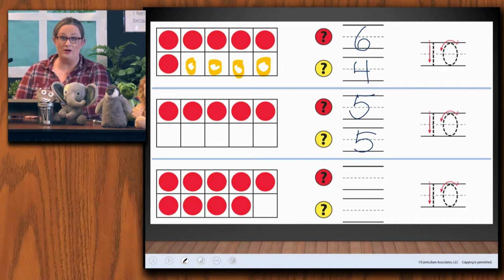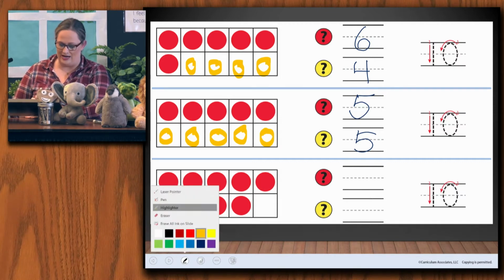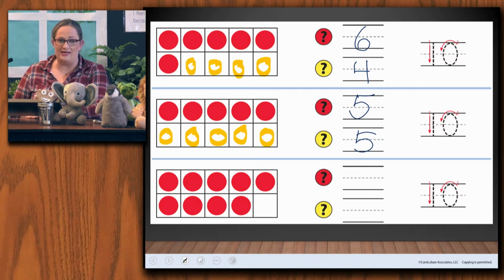5, we say the part we know first. 5, 6, 7, 8, 9, 10. How many yellow circles did we draw? 5. Kiss your brain, kindergartners. Ooh, how many in this tens frame? How many do you see? Wait, that was a lot of dots. How did you know that so fast, kindergartners?